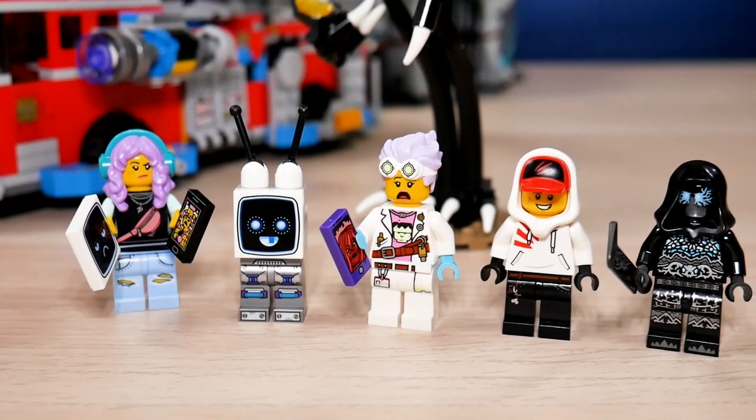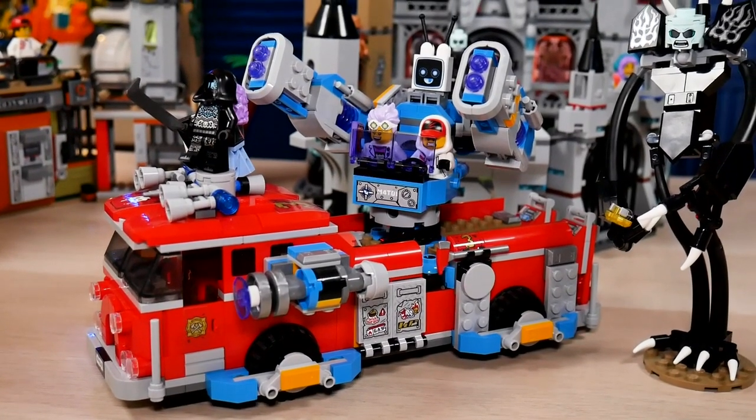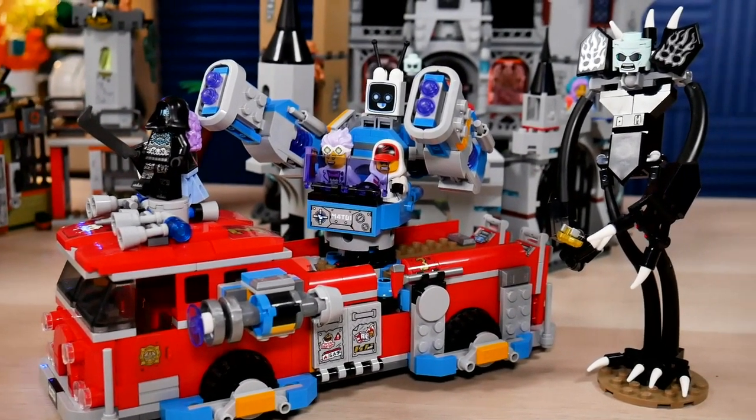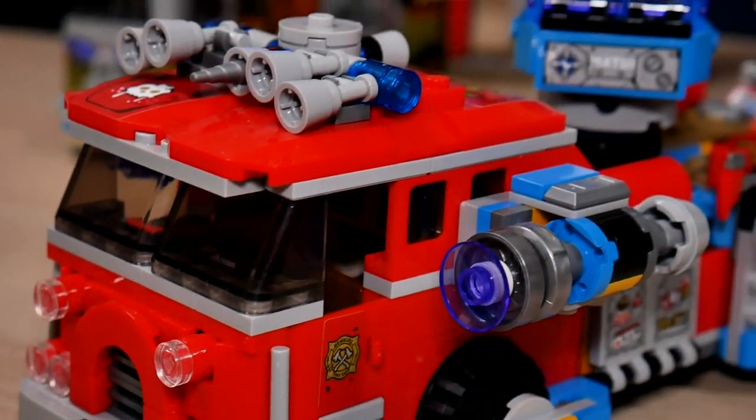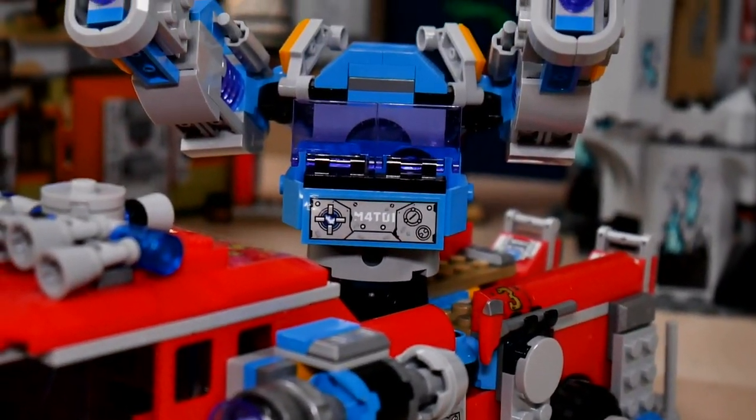And honestly, I think this is my second favorite set of this wave. The Firetruck looks awesome. It might actually be one of the best fire trucks ever made in LEGO. It's 8 studs wide, and it doesn't even compare to any of the city fire trucks. I think I like this one much better.